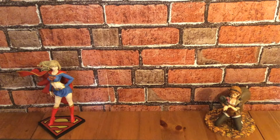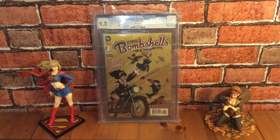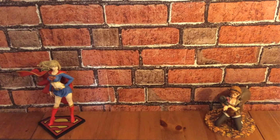It's really, really nice. Okay, here we have DC Bombshells number 1, which is one of my partner's books, as she collects a lot of DC Bombshells and their figurines and their merchandise and stuff. So yeah, really, really nice. You've got a Wonder Woman, Supergirl and Batwoman on this cover. And it's based on pin-up girls of the 1940s, I believe. Very, very nice indeed. So let's have a close up of that. Lovely.